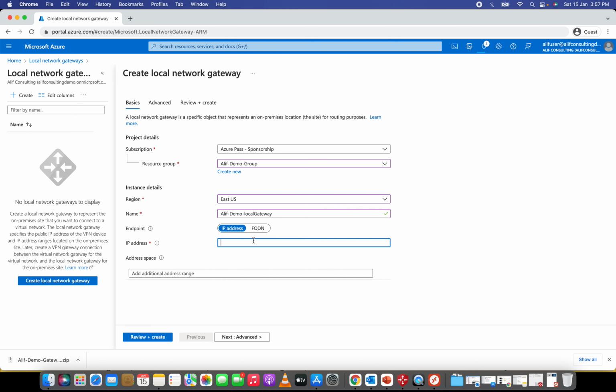of the VPN device. In my case, I'm going to use 8.8.8.8. I know it's not valid, it doesn't have anything to do with this; it's Google's public DNS, but I'm using it just for reference. And then I need to define the address range which I want to connect over this VPN gateway. Now what happens is all the communication from this private IP range coming over this public IP would be allowed.